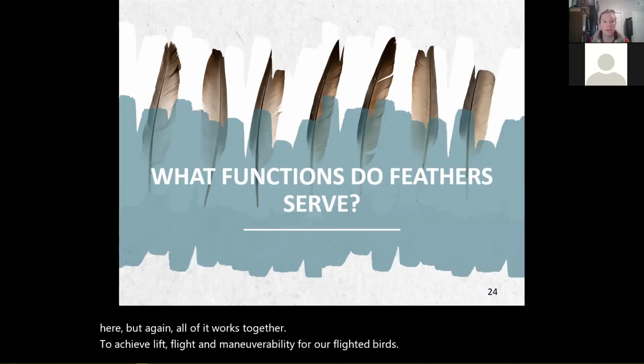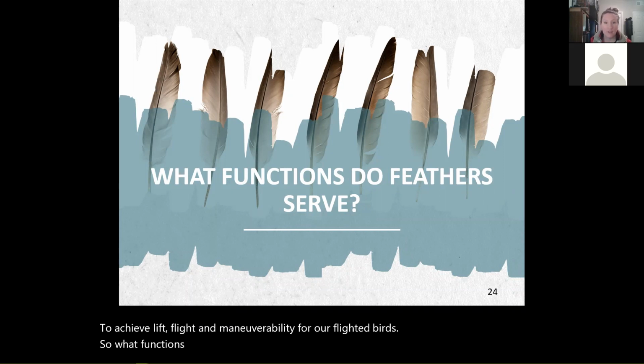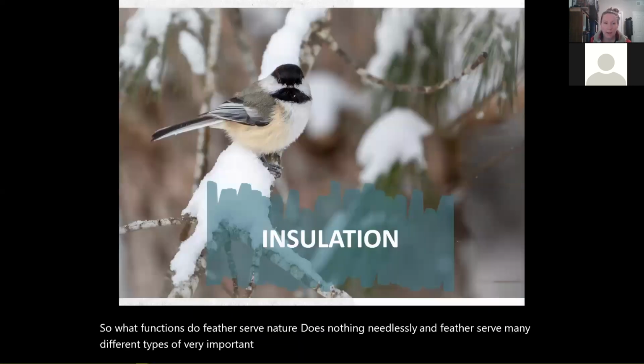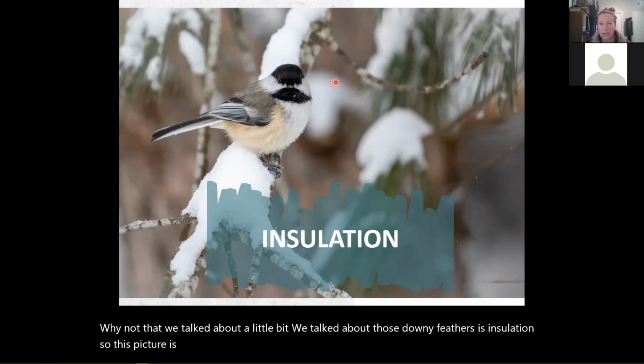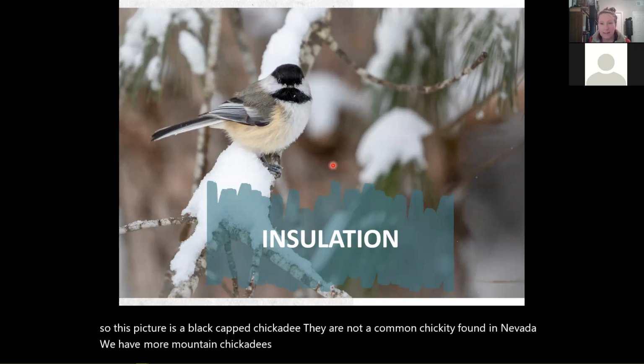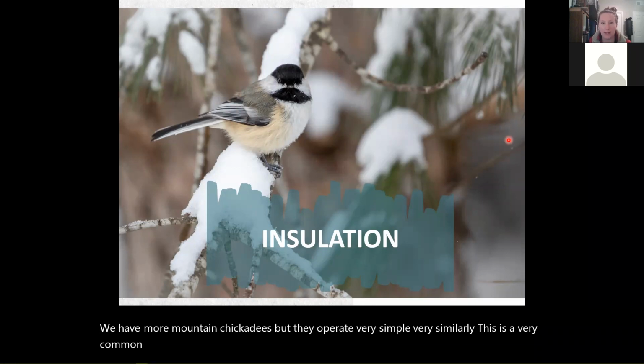So, what functions do feathers serve? Nature does nothing needlessly, and feathers serve many different types of very important functions for birds. One that we talked about a little bit, with those downy feathers, is insulation. This picture is a black-capped chickadee. They are not a common chickadee found in Nevada. We have more mountain chickadees, but they operate very similarly. This is a very common winter bird, even our mountain chickadees.